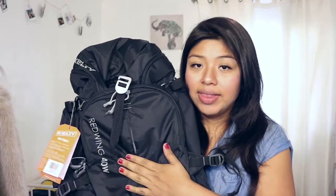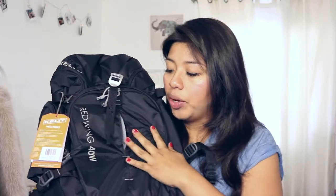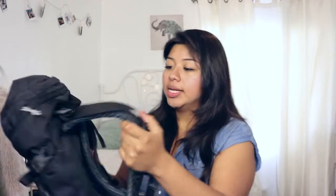So I went ahead and ordered the Redwing 40W. I went to REI, which didn't have this one. They just had the Redwing 50, and I was debating whether to get this one, the women's one, or the Redwing 50 for men, which is adjustable.